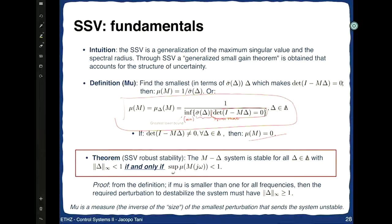Are there any questions on this? It's important to understand the concept. Maybe the concept is going to be clearer like this. So I'll repeat it once again. The structured singular value represents a measure of the minimum perturbation you can throw in the system before things go unstable. You have heard this concept already in Control Systems 1. Does anybody dare to say where they have seen this?